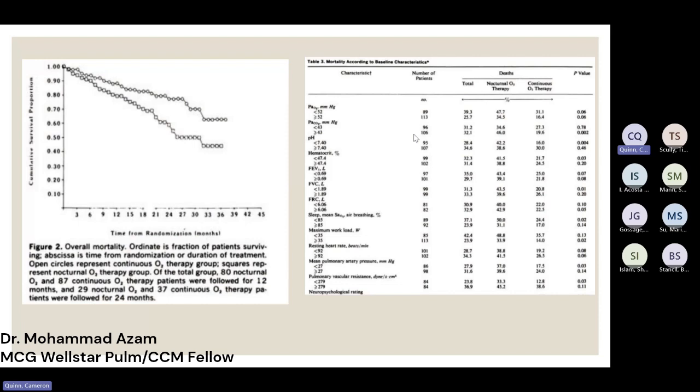And this is the survival data, just plotted on a Kaplan-Meier curve. I don't know if it looks pretty hazy up there, but this is the line for the continuous therapy group carried over about 40 months, and this is the continuous therapy group, and this is the nocturnal therapy group. And again, survival benefit. Again, this is from 1980.